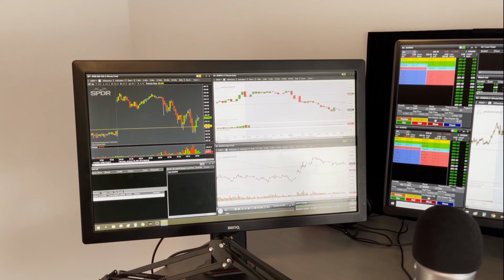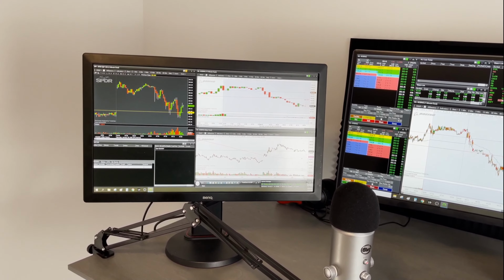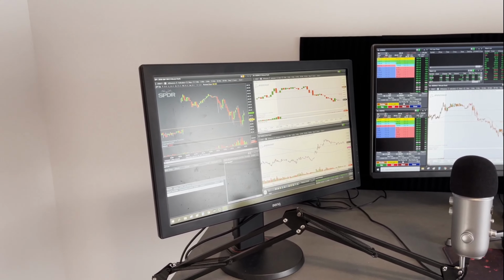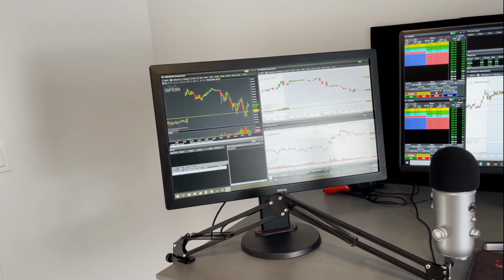After that, I have the first screen. It's a BenQ, a BenQ 24-inch, I think, something like this. Nothing fancy. I think it's around like $150. So this is actually my first monitor that I decided to trade with.